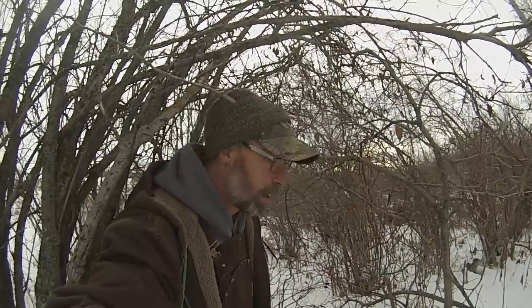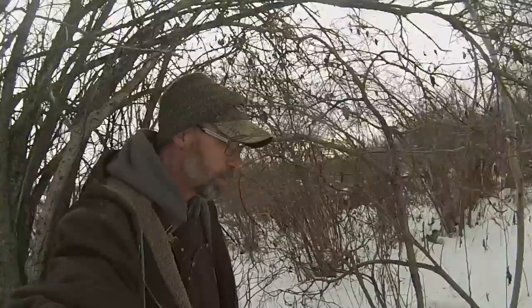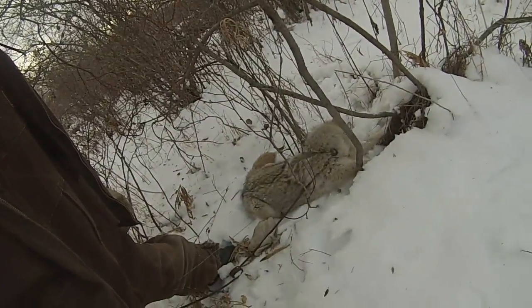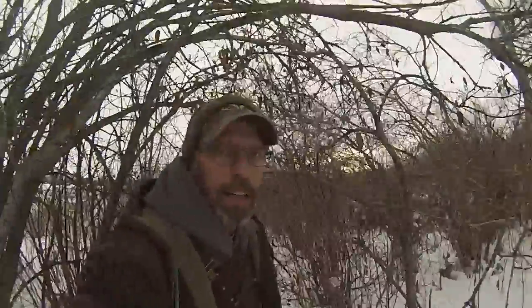Alright, I got 2 more snares to check here yet, so unless I turn you on if I get anything else, but I'm more than happy with that. Get a little drag back to the truck though now. You get your exercise somewhere, don't you? Alright, later guys.